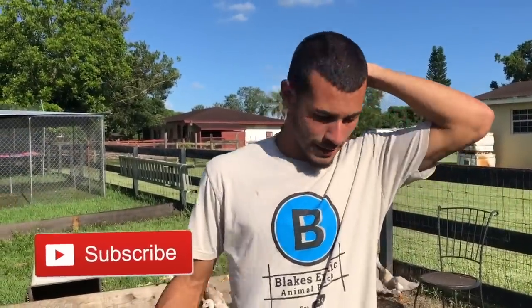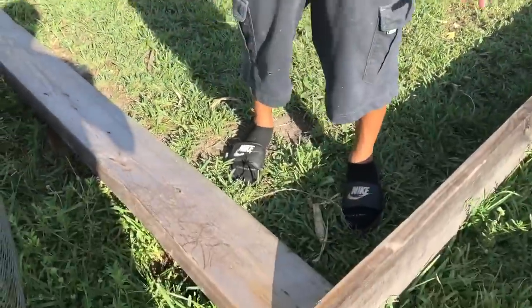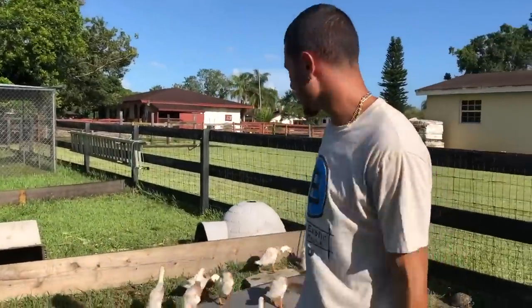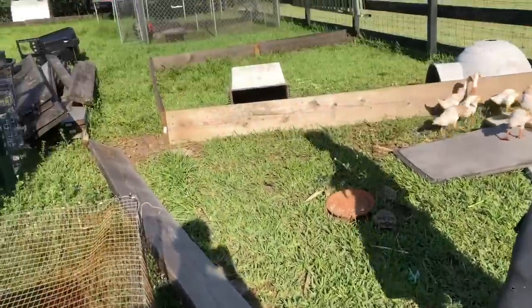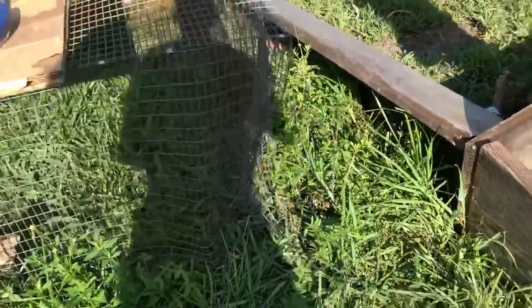All right, you guys, I just walked back here. If you guys remember, I had the Herman tortoises here, and I have a very large male adult cicada tortoise that sits in the front yard. Somehow, I guess the gate was unlocked. He pushed through and decided to hit this area over here, because there's always something here at Blake's Exotic Animal Ranch. He hit this rhino enclosure cage. Well, didn't destroy it, but bent it all up.